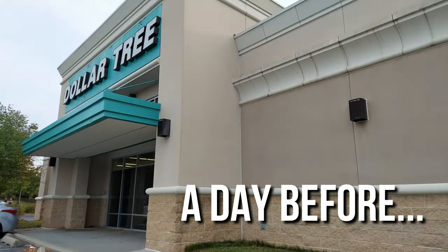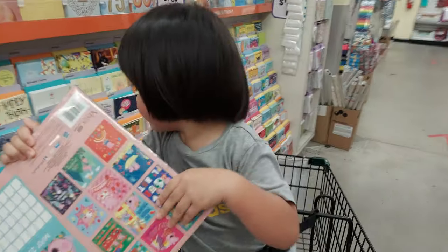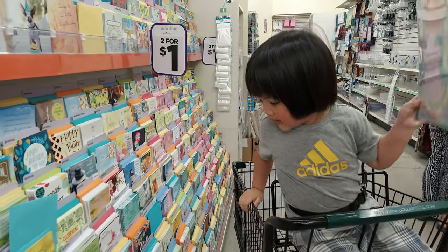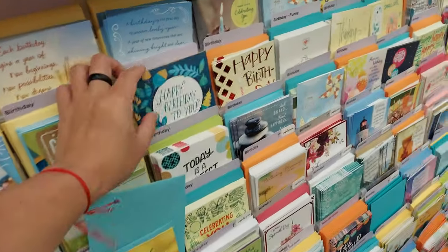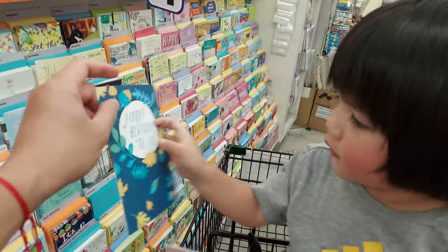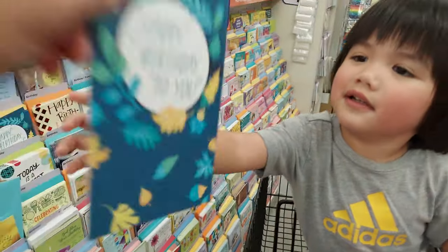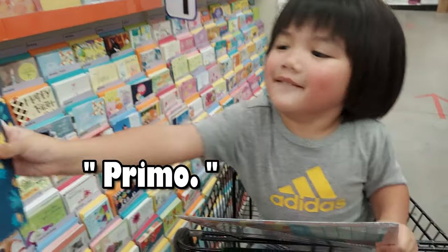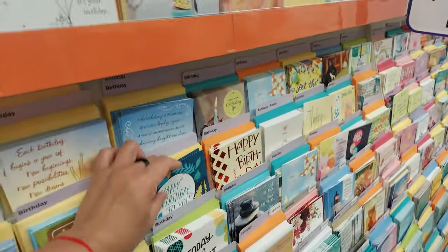A day before coming to the hotel, we already purchased accessories for Primo's birthday celebration in Dollar Tree. Primo, look, what's this? Can you read? What's this? Happy birthday, Primo.